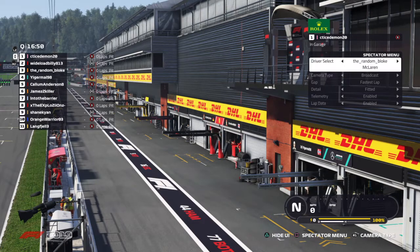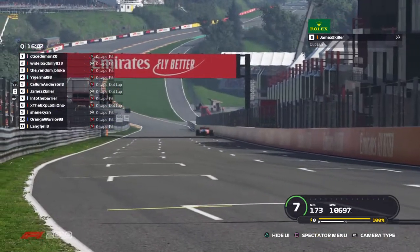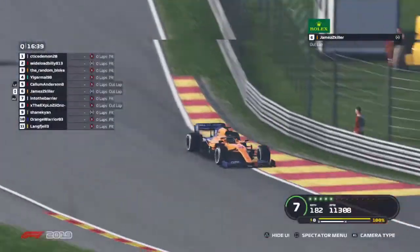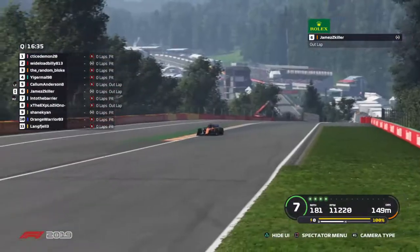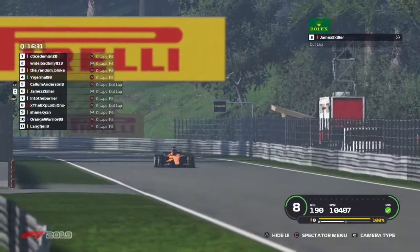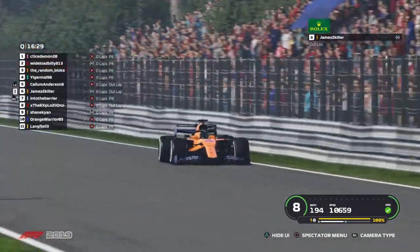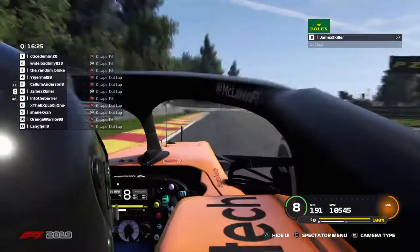As I see that somebody is on their way out. And that is James. As we are not actually getting game sound. Hopefully it'll fix itself soon.